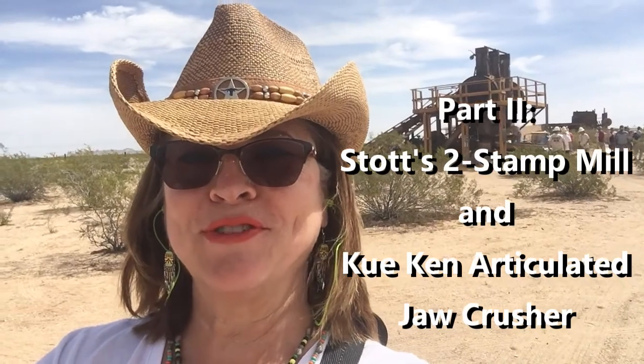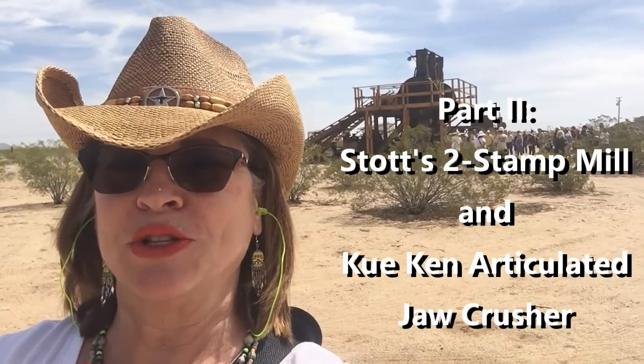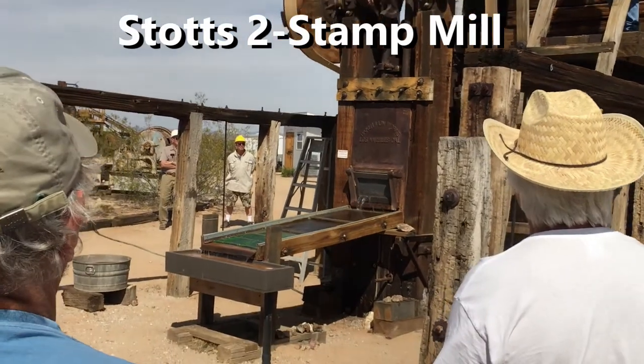It is an exciting day in Goff today. It's a beautiful April morning. We are here and they are firing up three different stamp mills. There's a lot of history attached with this mill and we are going to watch it with everyone else. We hear it's going to be loud, so hence my earplugs. Okay, here we go.